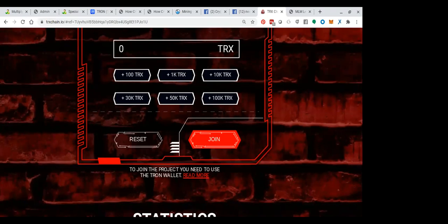Now, I started with 30,000 Tron. But here's a little tip that I learned from my partner. Instead of buying 30,000 Tron directly, I bought 10,000 Tron on my main account. I sent 30,000 Tron to my wallet. I set up another account in my wallet. I bought the second 10,000 from the first account, and I bought the third 10,000 from the second account.